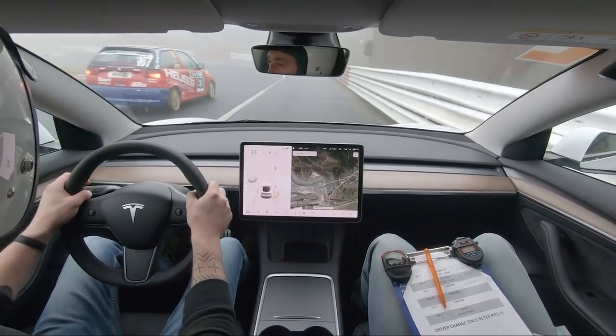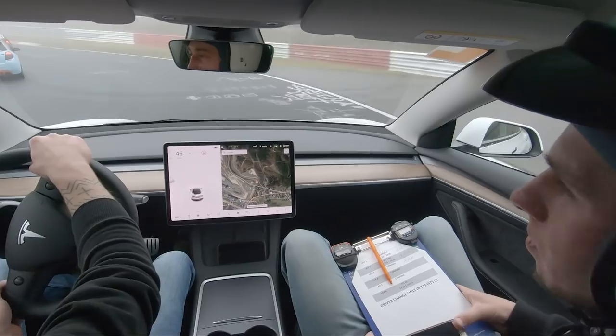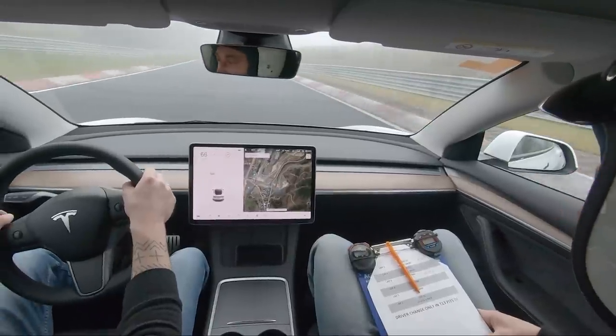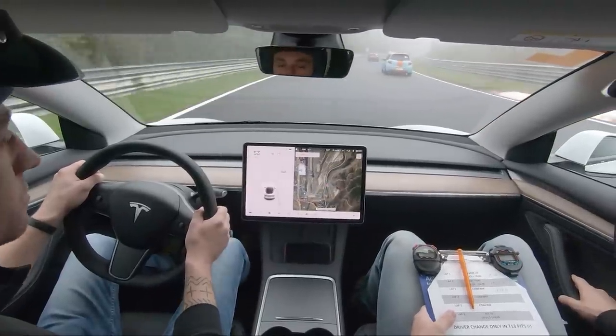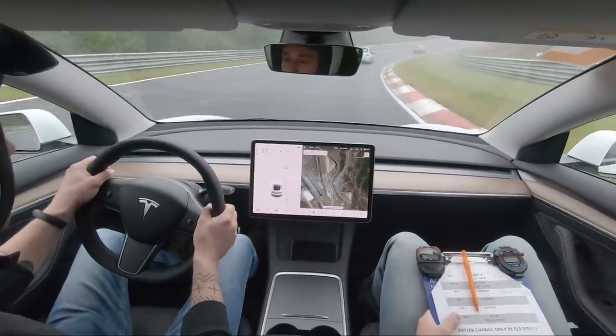Okay, so simply drive and don't go next to the curbs on the inside, and that's it. Basically, drive in the middle. No overtaking in code 60. You also don't speed, it's 50.